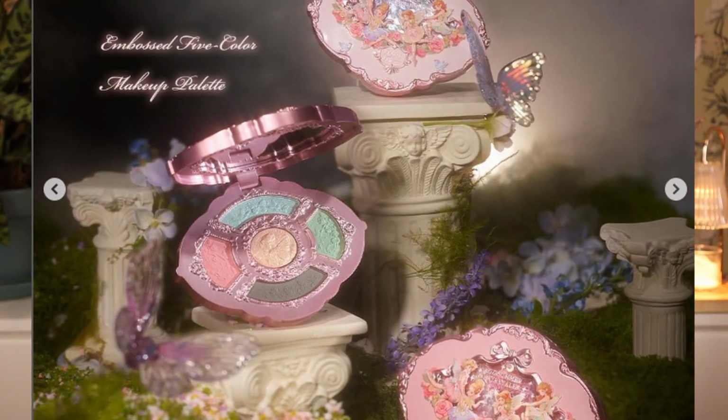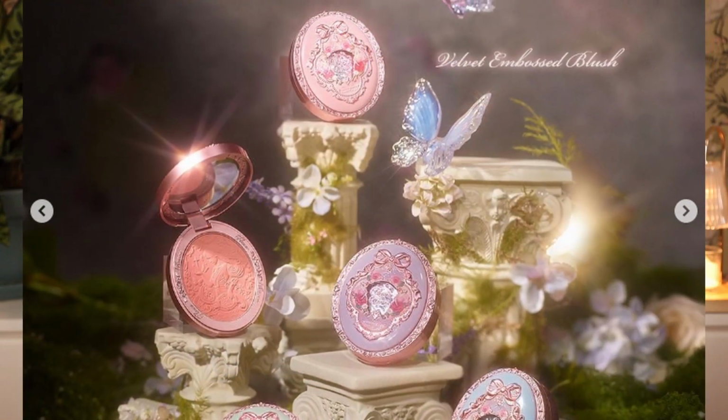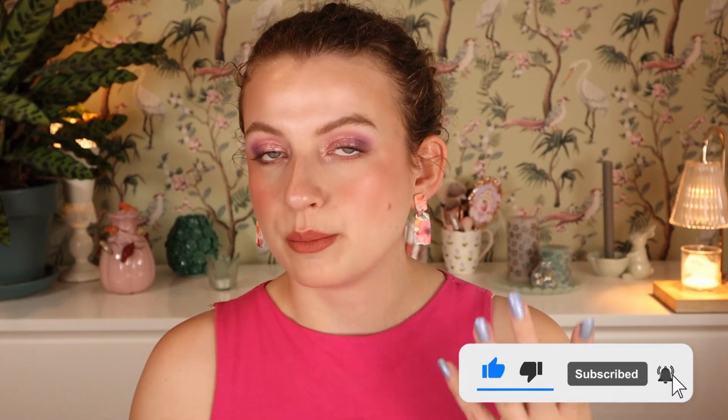The color themes here are very light pink, mint, light green, very floral-esque. I do have to say that the packaging of this collection, even though it's very intricate, is a little bit more simple in a way. Some parts of the packaging are not totally embossed with intricate details, which is very interesting for Flower Nose. It feels like they went in a slightly different direction.